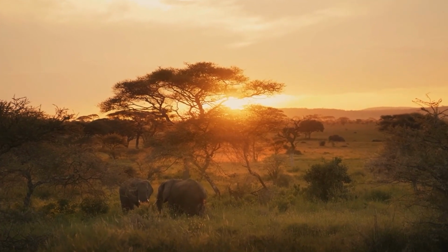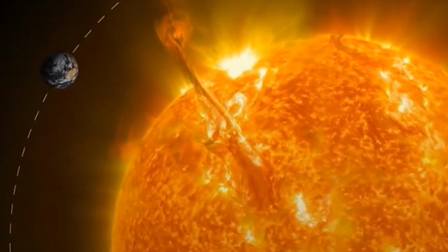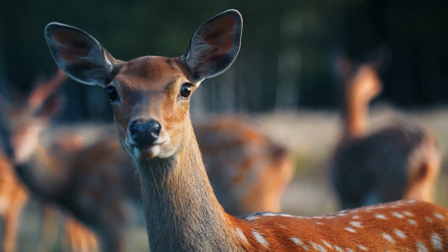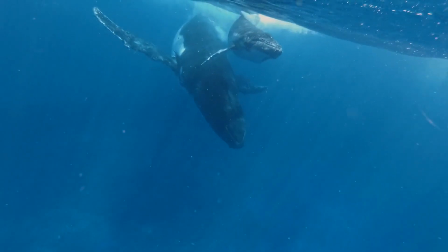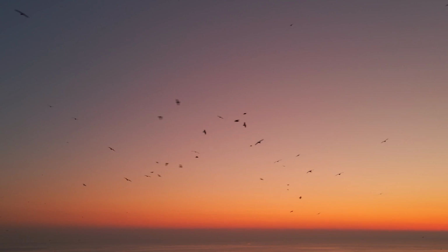Finally, let's explore the impact on wildlife. Geomagnetic storms can disturb the biological clocks, migration patterns, and magnetic senses of animals, influencing their behavior, orientation, and survival. Birds, fish, whales, turtles, bees, and bats, which rely on the Earth's magnetic field for guidance, are particularly affected.